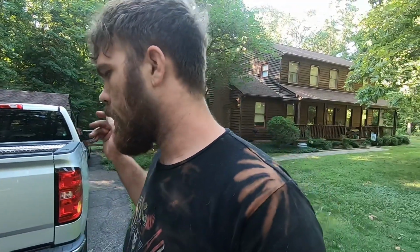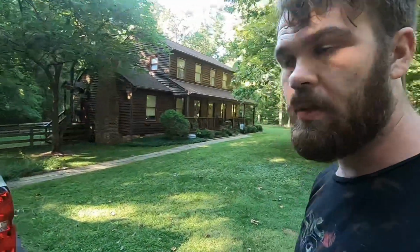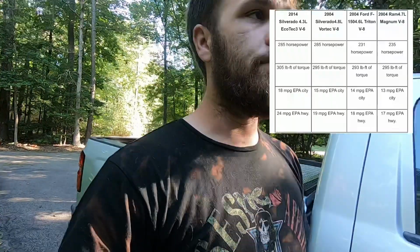So the specs on this 4.3 Ecotec 3 engine are actually a little bit better than the previous 4.8 liter V8 engine. They called it the Vortec, but it's really an LS. They're actually about the same, if not better, depending on what you're specifically looking at. I'm not going to get too deep into the actual numbers and all the specifications on the different motors, but there was a really interesting spreadsheet I saw. I'll try to throw it up on the screen right now, where basically it shows that the previous 4.3, previous 4.8, previous Ford 4.6, and the 4.7 that's available in some Dodge trucks actually underperform compared to this new 4.3.